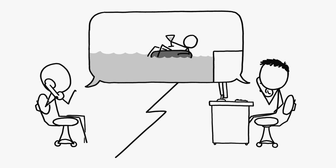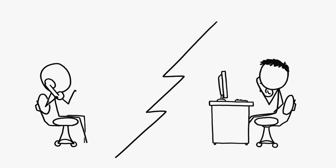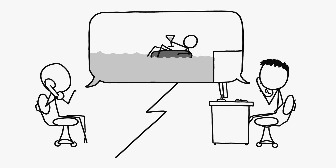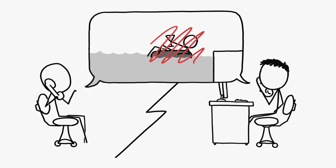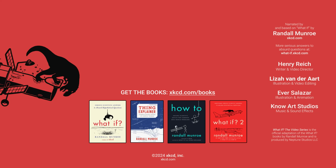But just to be sure, I got in touch with a friend of mine who works at a research reactor and asked him what he thought would happen to you if you tried to swim in their radiation containment pool. In our reactor? He thought about it for a moment. You'd die pretty quickly before reaching the water from gunshot wounds.